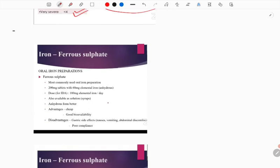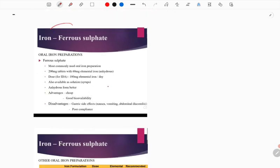Iron: there are oral iron preparations. The first one is ferrous sulfate, the most commonly used oral iron preparation. The tablet is 200 mg with 60 mg elemental iron, anhydrous. For the daily dose in iron deficiency anemia you have to give 180 mg, so you have to give 3 tablets.